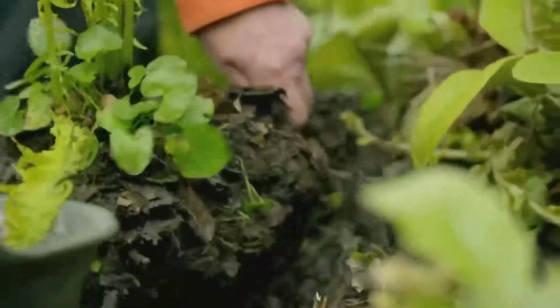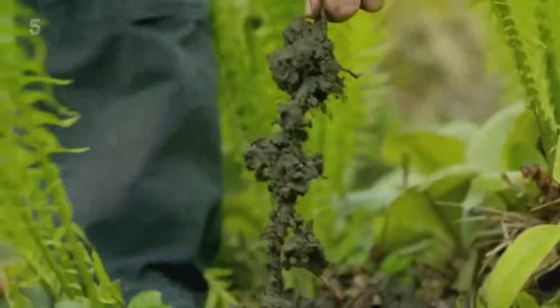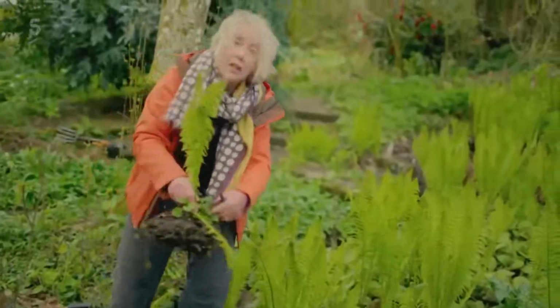And there you can see that's probably the root of the fern that sent itself under the soil just below the surface and then popped up and made this brand new frond. Just perfect.